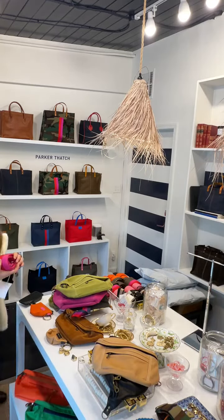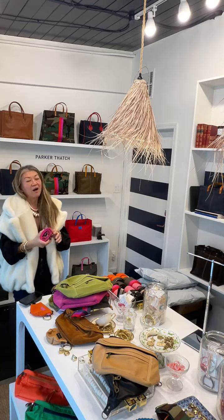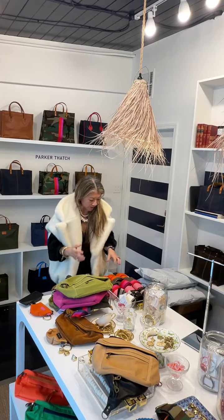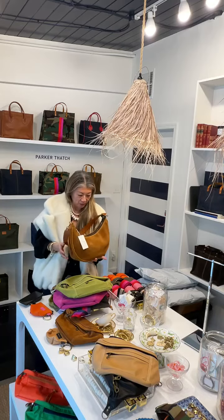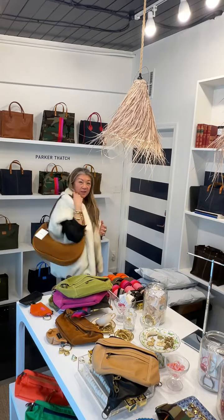Sarah says, I just put the Luna with the green and red strap on my Christmas list. Oh, okay. The Luna bag is just such a great, great bag, let me show you. This has been our most popular bag this week to order, and I hope you get it for Christmas. It is just so terrific.